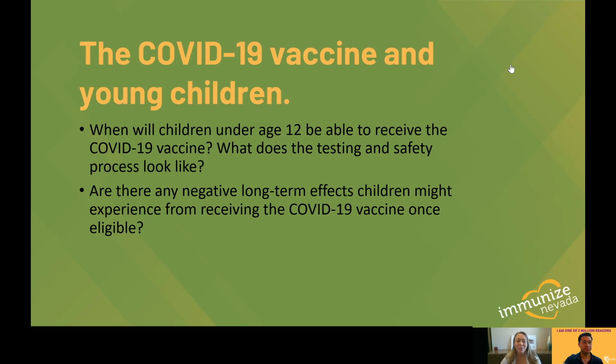There'll be a lot of effort, I'm certain, with pediatricians' offices in terms of being able to get vaccines on board for children in that age group once the FDA releases the vaccines for that use. In terms of possible side effects, really there's one concerning side effect that has been noted for the teenagers and young preteens in the vaccines that have been given so far.